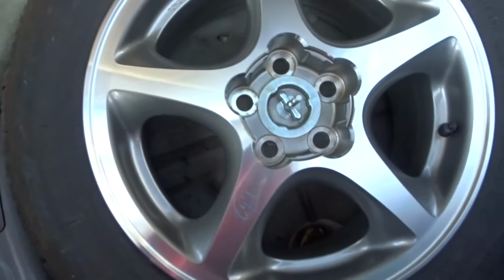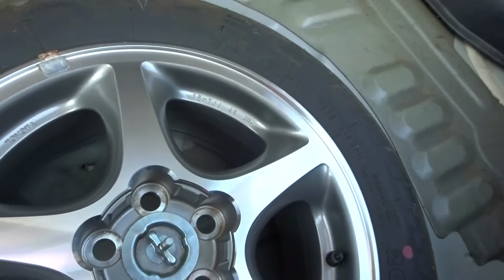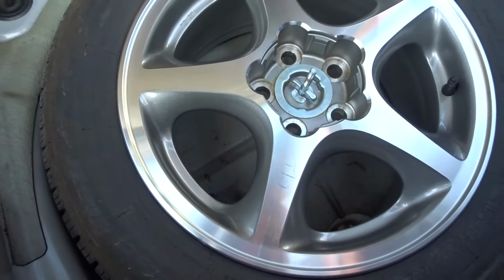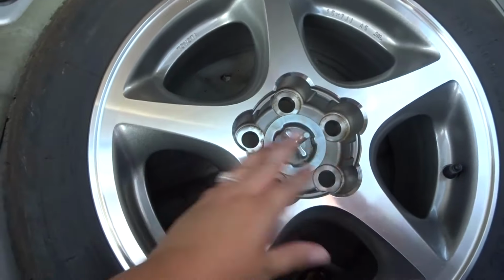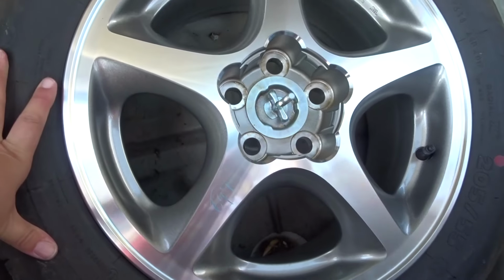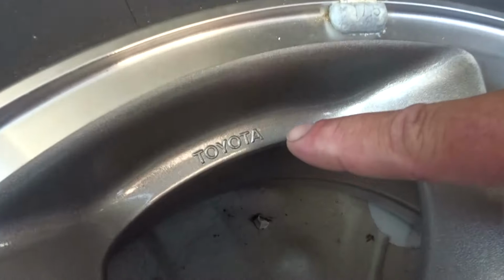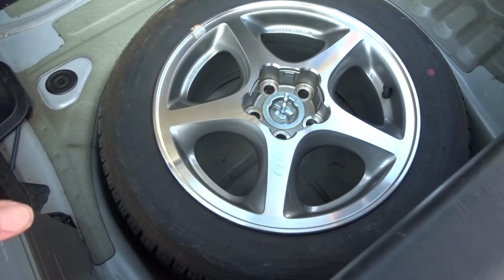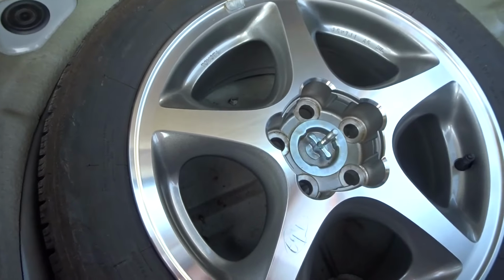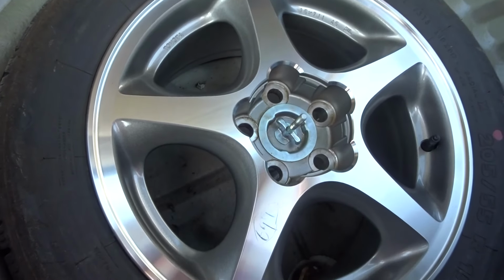OMG. OMG-zels. What is this? So this is how the original wheels are meant to look. So we've got a polished outer face with a gunmetal metallic grey on the inner. I mean, Toyota there, yeah. Sizer there. It's like a little time capsule fossil, isn't it? We've just dug up a Dorset fossil. I mean, that is how all four are.